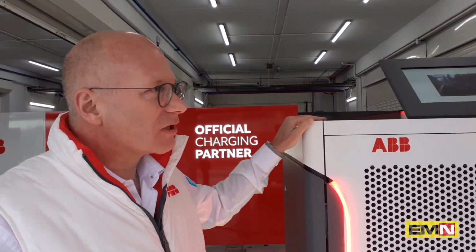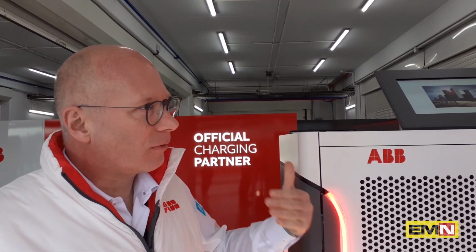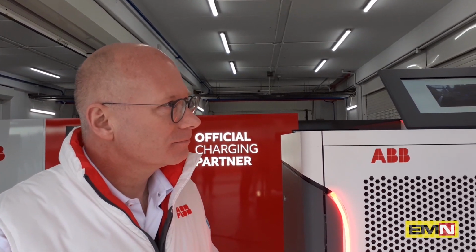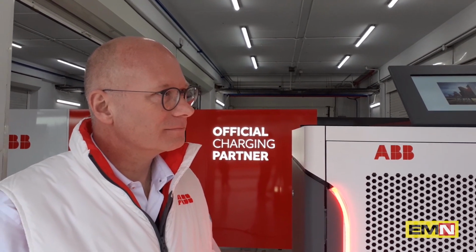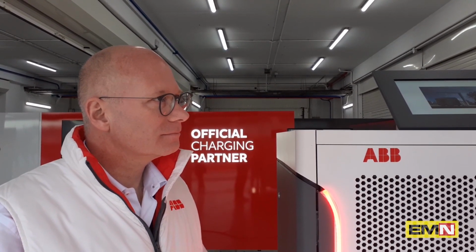So the power of the charger is 160 kilowatt, and it's split into two, so 2 times 80. So it allows one garage in the team with the 2 cars to charge the 2 cars simultaneously. And what do you think about the charging for the teams? Do you think they will use the entire power of this charger, or it's more than enough?